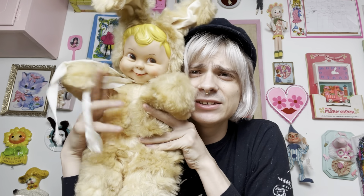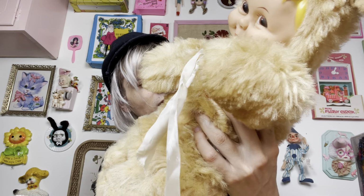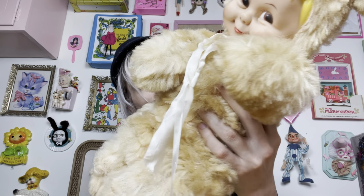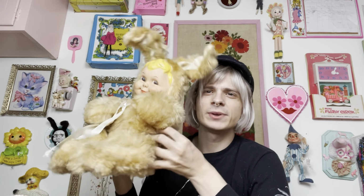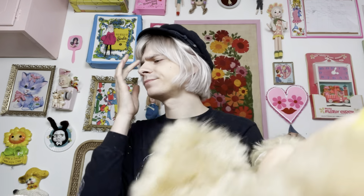And then this next one I got over on Whatnot, and I'm completely blanking on who I got this guy from, but he is just too cute. Now he is not a Rushton, but he is still made in the same time period. But he is just sweet nonetheless. He's kind of this peachy beige color, which I just adore. He's really, really sweet. And he's a nice size. Very lovable.